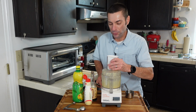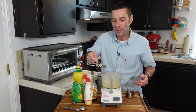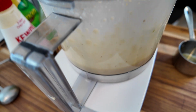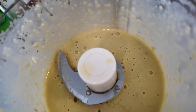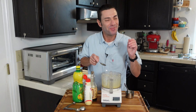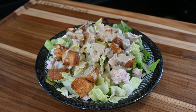Okay, let's test the fruits of our non-labors. This is such an easy way to make a dressing or mayo. That is such good dressing. It's so flavorful. And yeah, it's got anchovies in there, but it doesn't taste fishy. That's the beauty of using anchovies in a recipe like this. It's just a little subtle background. Now this is ready to be dressed on a salad and enjoyed.